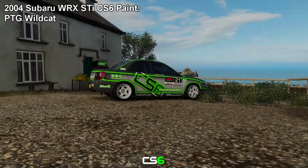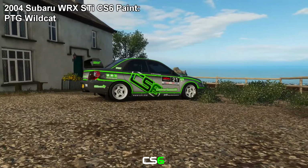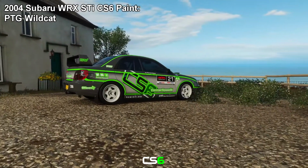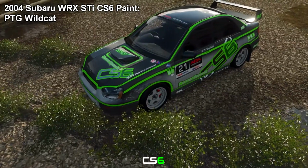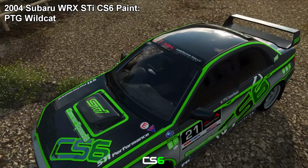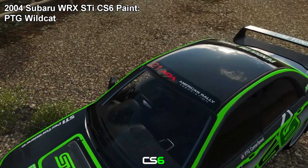Congratulations. I do have to take a moment to thank PTG Wildcat for my CS6 paint on the 2004 Subaru WRX STI. This paint is absolutely stunning and I love it. It's so wild to see that car painted on this unicorn. Again, thank you so much to everyone involved.